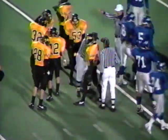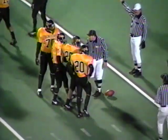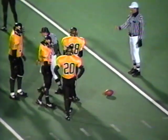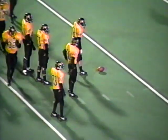Bringing him down is going to be Michael Phelps, who's had a good ball game. Gain of 1. It'll be second down and 9. Kelly Shoppett is the fullback. Phelps, the gain of 1, second down.